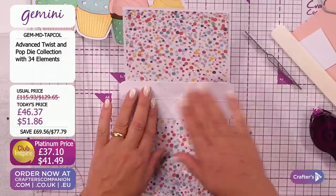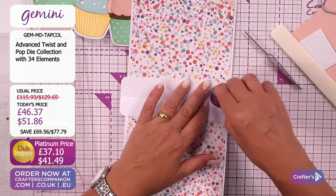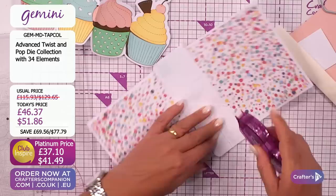So I'm going to do it again with a tape pen just to be on a bit of speed. So I'm going to put a bit of tape on here. Oh, I've done it with that one. I meant to do it with this one. And a bit of tape just down here. Let's just come back in. I wanted it with a stronger tape.